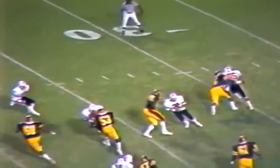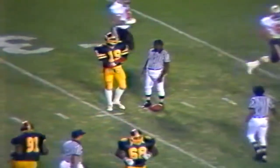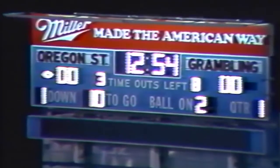Williams or Adams comes up to grab it at the 33, trying to get outside, reverses to the 30, and he's tackled back at the 29. He'll lose 4 on the play. And downfield quickly for Grambling to make the tackle was Tony Griffin, an offensive guard who got down there in a hurry, and Oregon State will go on offense at the 29.